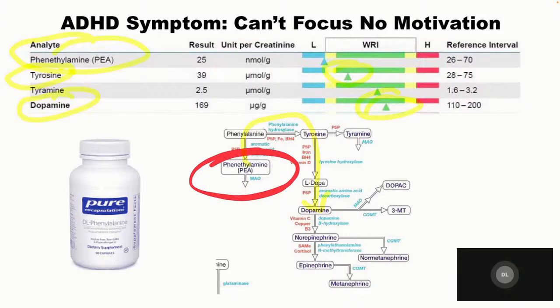There are two things I like implementing. One is DL-phenylalanine, which is an amino acid that helps make PEA, phenylethylamine, or you could take phenylethylamine directly. I do that sometimes too, and that can be really beneficial for improving not only focus and motivation, because it is the very beginning of the dopamine process, but sometimes I have found for myself, especially with DL-phenylalanine, that it helps a lot with short-term memory issues.